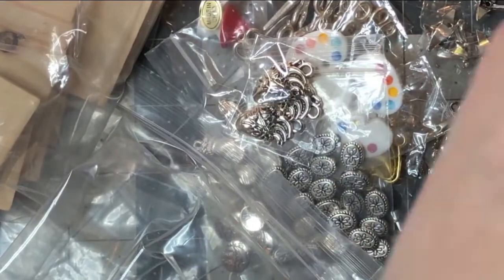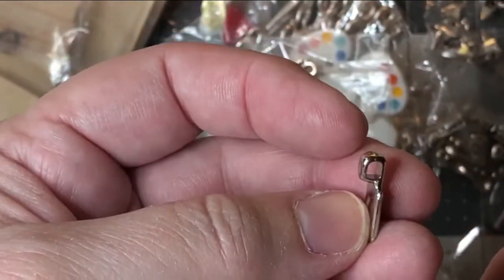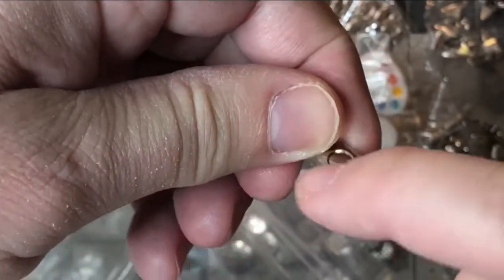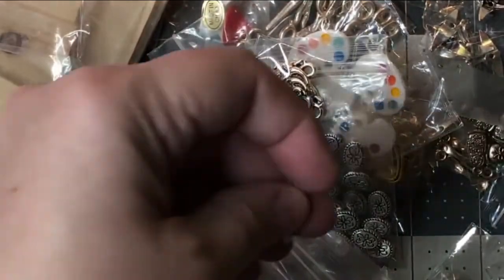Okay, and then we've got, oh yeah, I didn't realize how tiny these were when I got them. But actually, no, okay. They will work fine. I think they're called bezels. You basically glue this onto a bigger piece and make a pendant out of that piece. So it's got a hole there, and then it's got this big flat back. So I think you glue this side onto your thingy. That's what I'm going to do with it anyway.